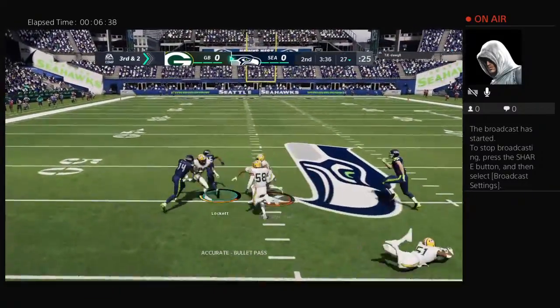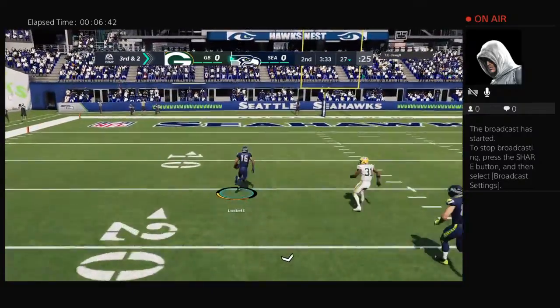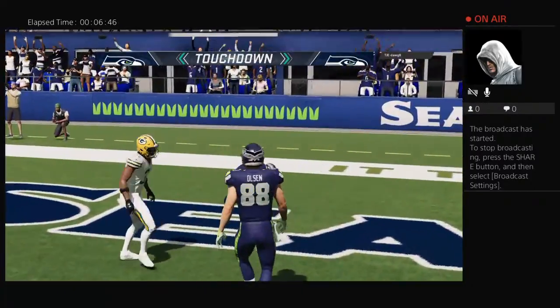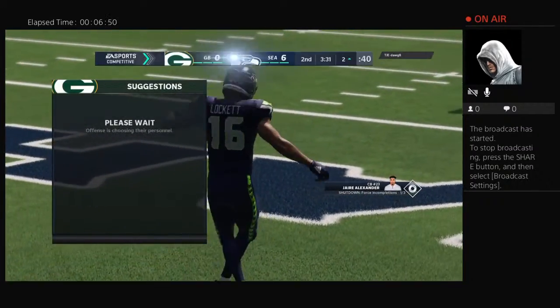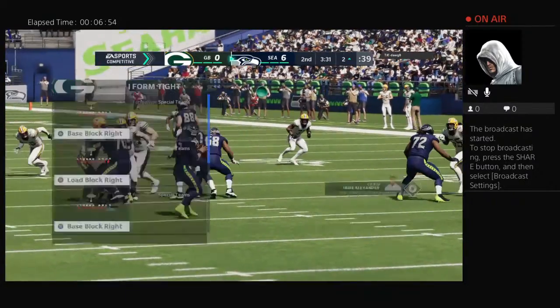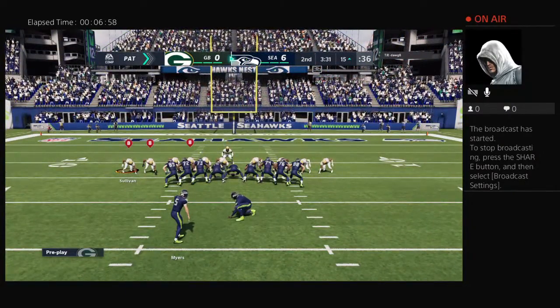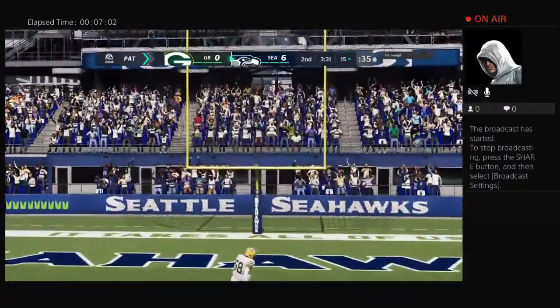And he's got Lockett. Tyler Lockett. He's at the 40. 20. And all the way in. Touchdown, Seattle. Tyler Lockett. 73 yards. And they are able to strike first here on their opening drive. For the extra point. After a fairly uneventful first quarter, that last play, that'll make a few highlight clips.